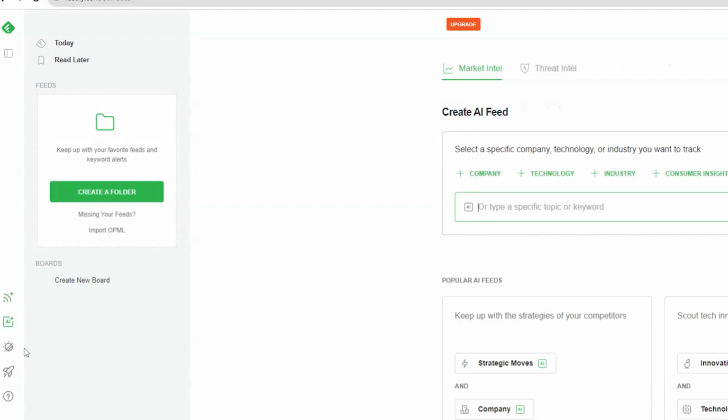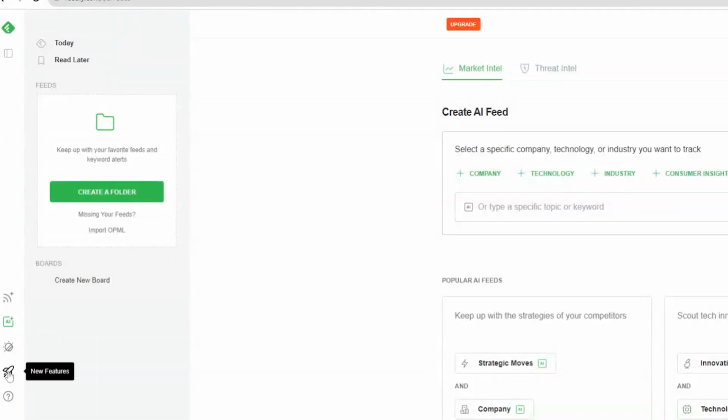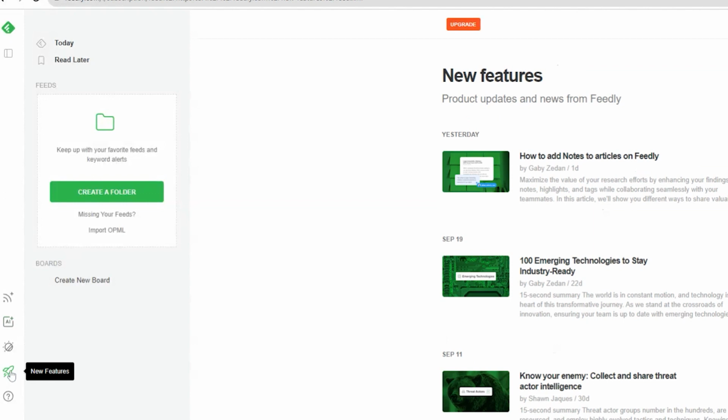Here, you can track trends, topics, and all of that using AI feeds, like add companies you want to follow, technology, industries, insights, strategic moves, whatever you want. You could switch between themes. Obviously, this is system. This is light. This is dark, if you want that. I'm going to go back to system, and I usually keep it light anyway. Here is a place where I could talk about all the new features. And you can obviously learn, follow them on Twitter, do all that stuff. They want you to stay on their sites and go to their social medias, all of that stuff.